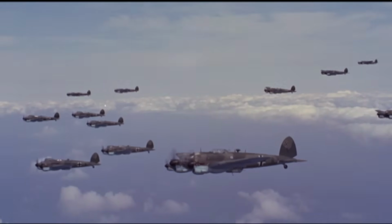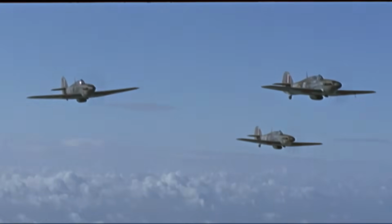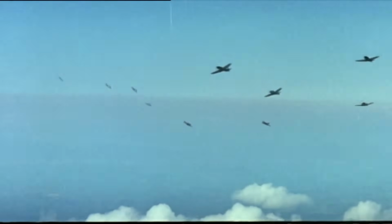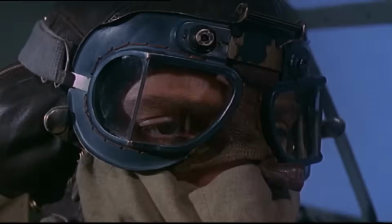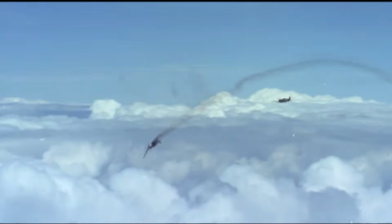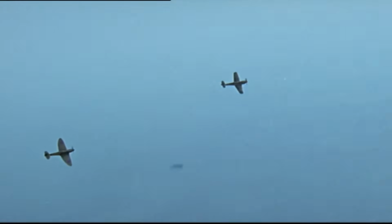Huge concentrations of aircraft continue to attack London. Number 1 Canadian Squadron's Hurricanes are amongst those engaged by the fighter escorts. But this earns other squadrons a clear run at the bomber formations. London was at the very edge of the ME-109's range. Burning fuel rapidly at combat speed, they could spend only a few minutes over the capital.